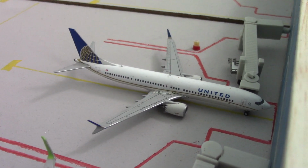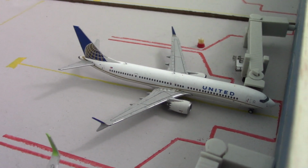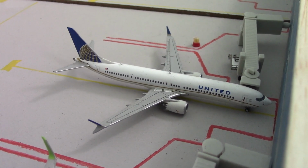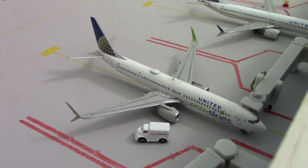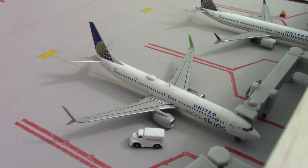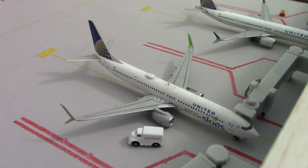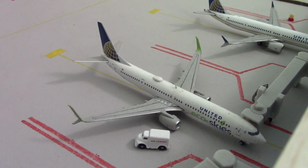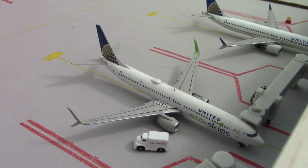Right here we have a United 737 MAX 9 operating as a plain -900 heading out to Milwaukee. Next is a United Boeing 737-900ER in the Eco Skies livery, and this will be pushing back shortly for a flight out to San Diego, California.